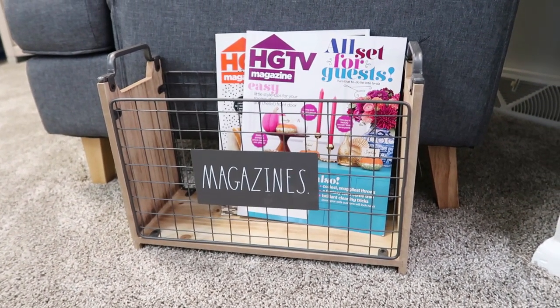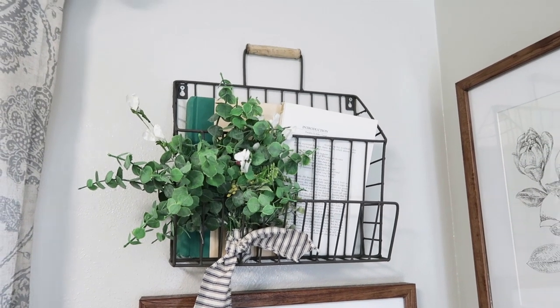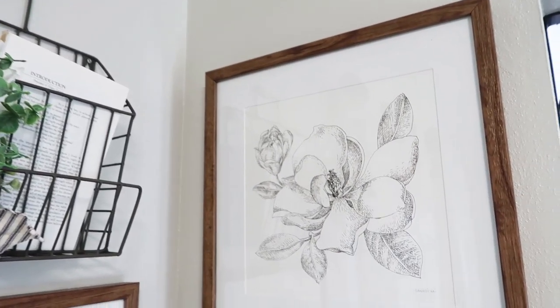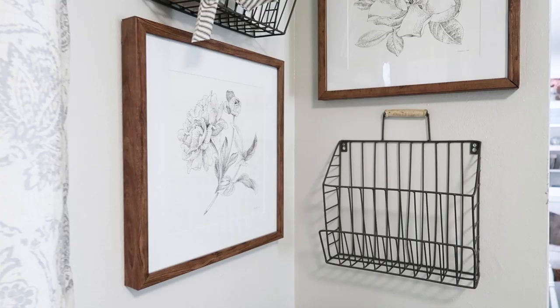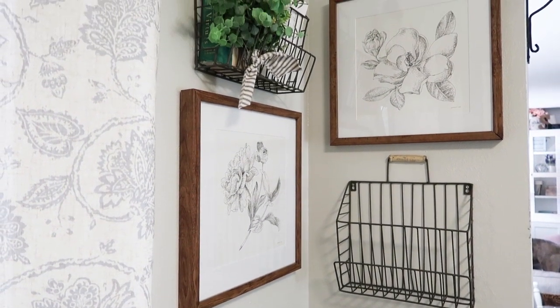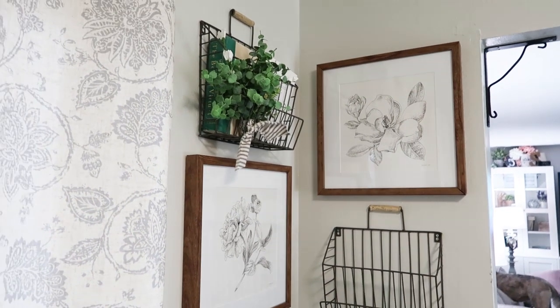And then going back to that artwork and the baskets on the wall, I picked all of these up from HomeGoods. I loved this botanical print that was in sketch form. I just thought it was so beautiful. And then it just looks so farmhouse cute with it having these baskets. And then inside the baskets, I tucked in some books and some plants.